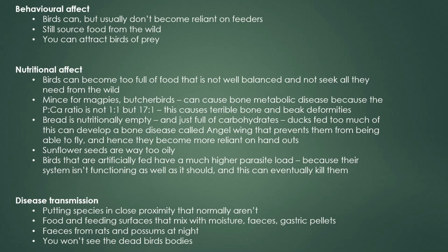And then, of course, at night, you're going to have rats and possums go through and eat stuff and defecate there as well. And birds that get infected here, you're most likely not going to see their bodies. You're not going to see them die, so you're going to think everything's fine, but it's not, basically. So the disease transmission is a big issue.